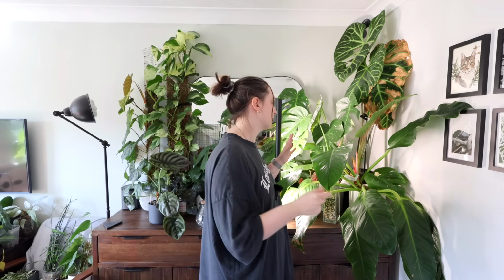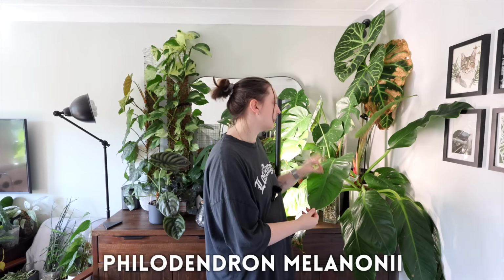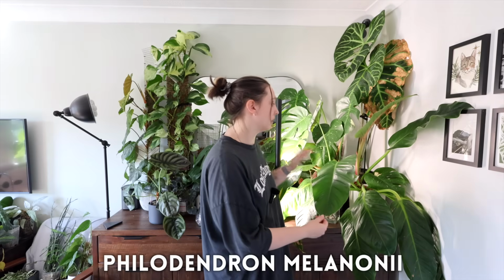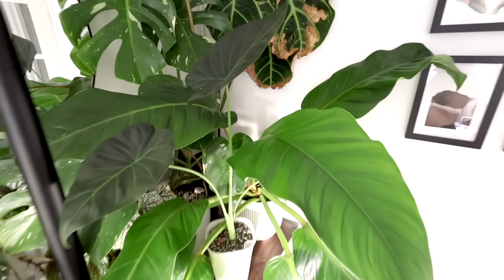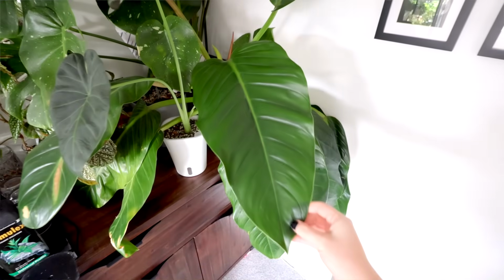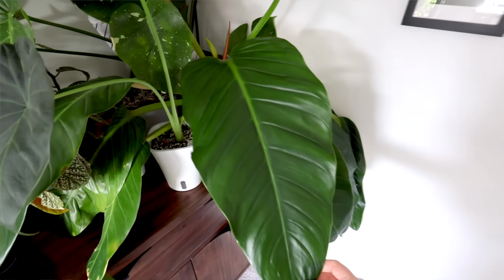For the self-heading one, it was a pretty easy choice. I tend to struggle with self-heading philodendrons a little bit more, but this beautiful one here, the philodendron melanonii, I don't struggle with at all, and it is just big and beautiful and really adds a lot of jungle vibes to my home. It's got huge leaves, and I mean, look at it in that corner.